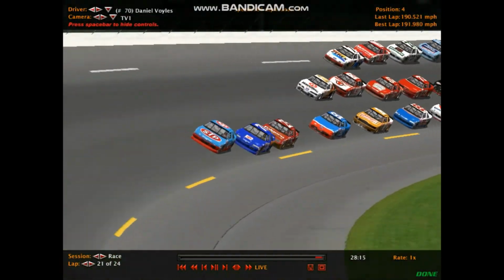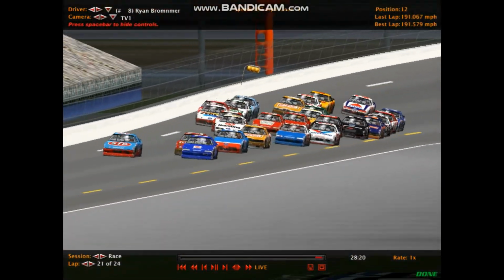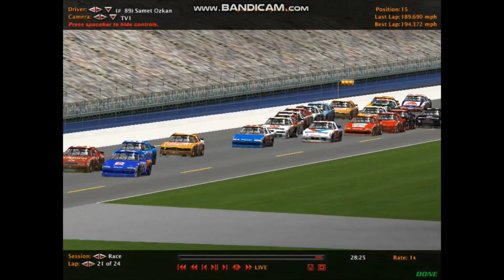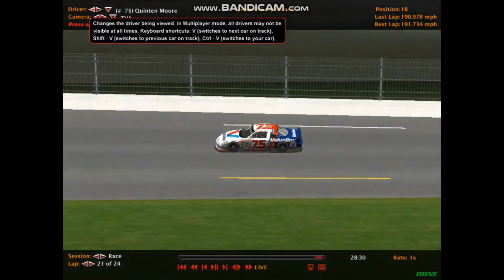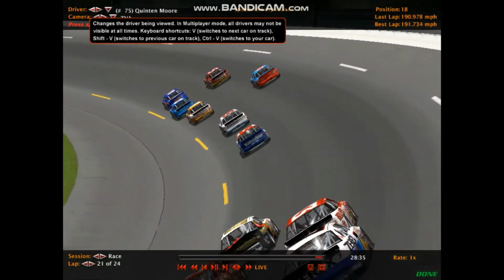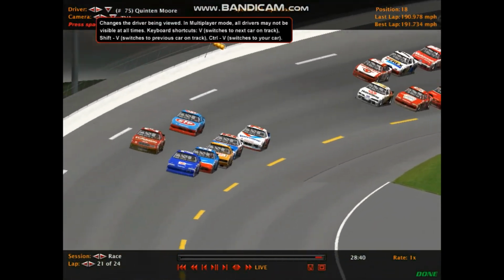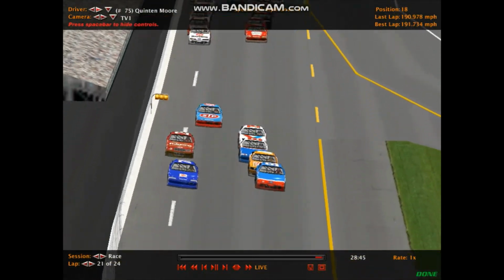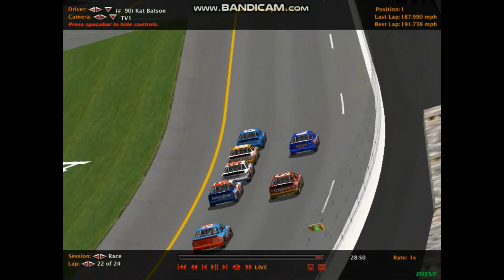Voiles in second position. Here comes Cropley. There's Cat Batson. Ryan Brommer is up there. Cement Oscon breaks out from this pack out there. Here comes Quentin Moore, the 75 car. Here to come out the 4th turn now. Charles Sanford to the low side here. He's going to try to break away from this pack as well. And Cat Batson is going to lead that lap here now for 3 laps remaining.